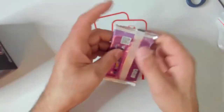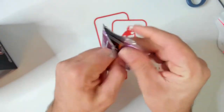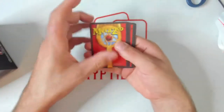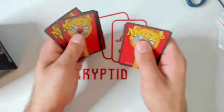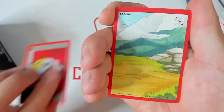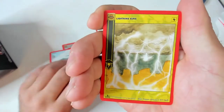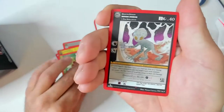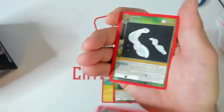All right, let's see if we can pull Mr. Old Pokey lottery card today. Boom. Dover Demon, pack one.